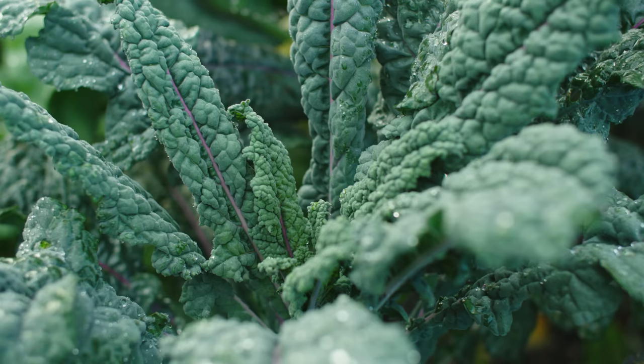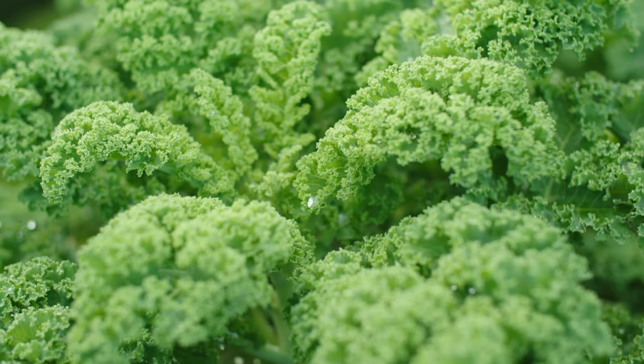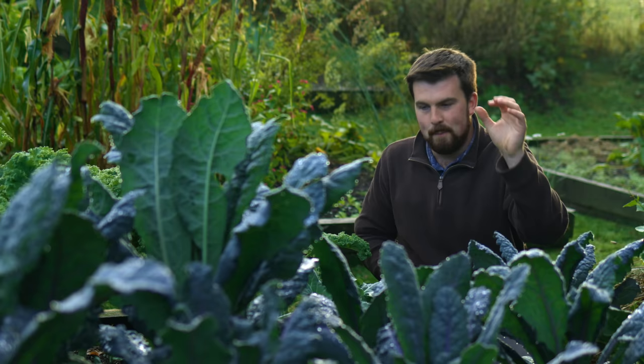But the kale that is here is lovely and healthy and luscious, and the colour of the leaves with the dew of the morning just looks so stunning. In terms of the aesthetics, it really does add to a winter garden, but I don't need a huge amount because it is such a wonderfully productive crop.